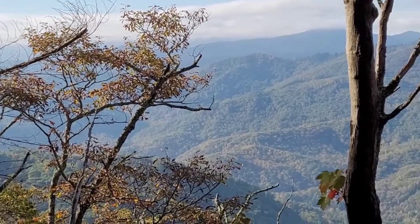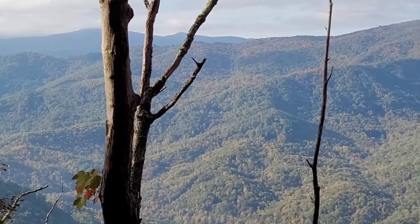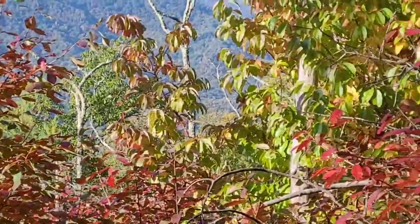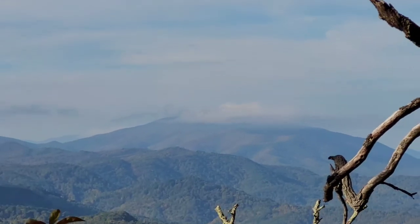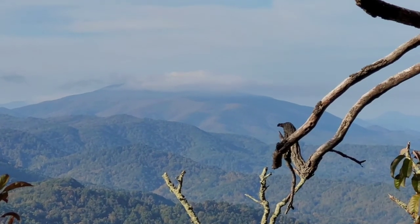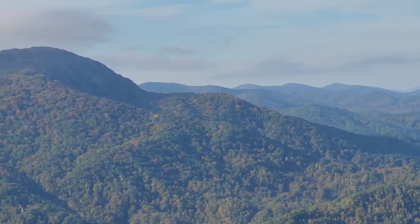Now, there's not as much color here as there was, say, in Virginia. Oh yeah, in the foreground here, sure. I'm saying in the background there. Wow, look at that mountain back there. I wonder if that's Roane Mountain. I don't know. It looks pretty cool though.